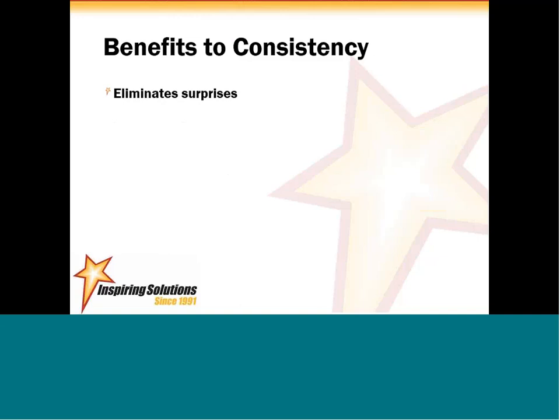First of all, it eliminates surprises. You come to work and you pretty much know what you're supposed to be doing because you have a routine. It streamlines on a daily basis the number of decisions you have to make because you always do things the same way, or you always send an email, or the format of your templates is basically the same. This then helps you be more efficient, and it can reduce errors.